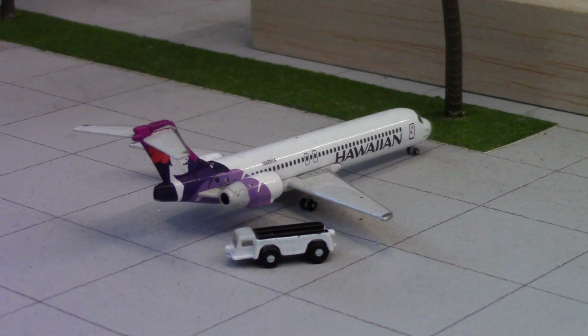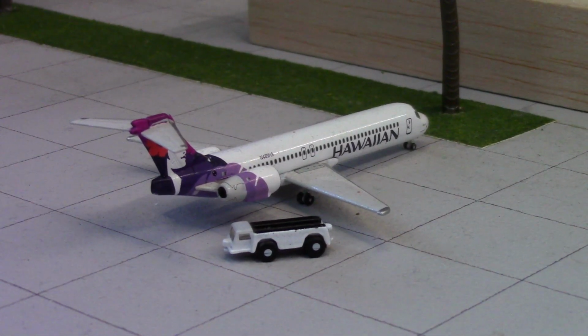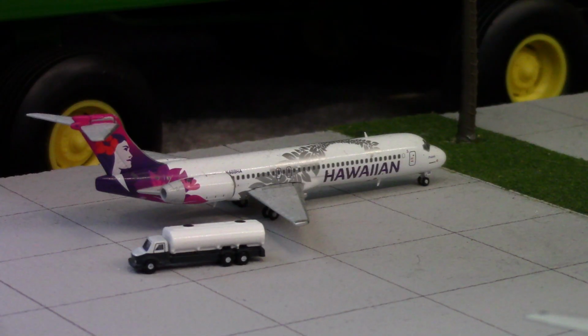Coming around to our regional gates, we have a Hawaiian Boeing 717. This is in the old livery and will be doing a flight out to Kahului. Right here we have a Hawaiian Boeing 717. This just arrived in from Hilo and will be doing a departure flight out to Kona.